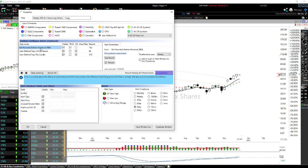So it's rounded bottom breakout, parentheses, RBB, user-defined trap in prior candle, user-defined trap in this candle. You have to put the 2 check marks here because it's or. It's this or this. And then over here, I've got the weekly marked, and then on these, I've got the daily marked on both of these. Okay? And that's it.